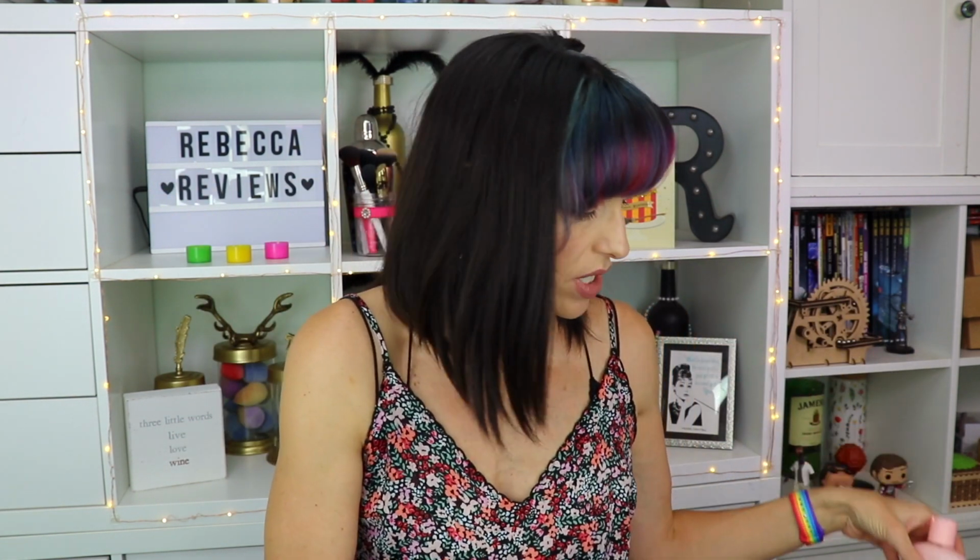It was citrusy and lovely. This is from Farmacy. This is my absolute all-time favorite makeup remover. I always buy this for friends as gifts because I love it. I just think it's so good. It's their Green Clean Makeup Melt Away Cleansing Balm.